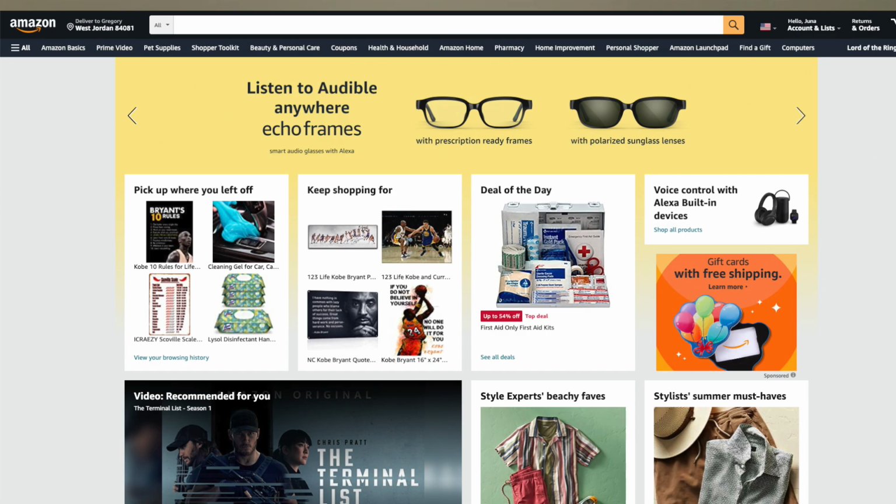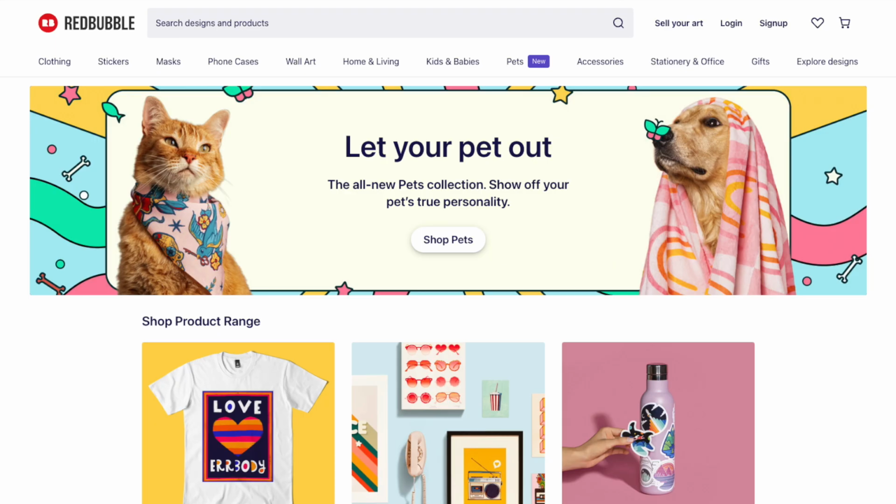You can do this on any journey. You can do this with Redbubble, with TeePublic, whatever print on demand service you're using. Start at the beginning of what a customer would do and take it to the end. I'm going to show you how to do this with Amazon, but of course, you can use the same technique. So let's get on Amazon right now and I'll show you what I mean.